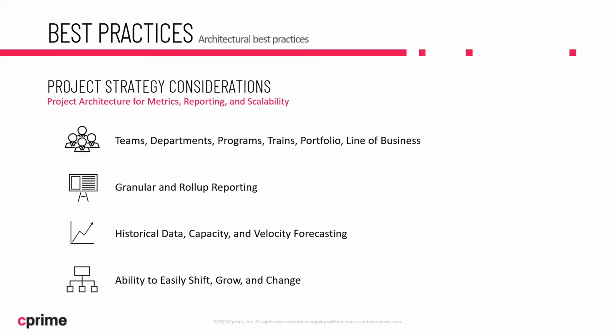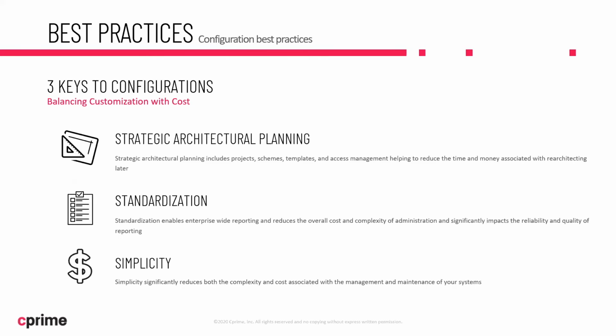You want to think about four things when you're thinking about your project strategy. You want to think about your teams, your departments or programs or trains. You want to think about your portfolios or your lines of business. You want to think about your need for granular and roll-up reporting. You want to think about historical data as well as capacity and velocity forecasting needs, and your ability to easily shift, grow, and change. Those are all key things to think about when you're building out your project strategy architecture, how you're going to architect projects to support that strategy and your operation moving forward.